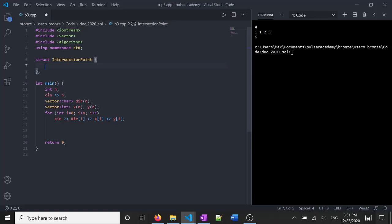Just basically anything I can store, like an array of 4 numbers or something. But anyways, here I'm going to go ahead and store for the intersection points, which is characterized by what I want to save. I want to save the 2 cows that are involved in this collision. I'll give them better names, cow 1 and cow 2. So these are the 2 cows involved in the collision.